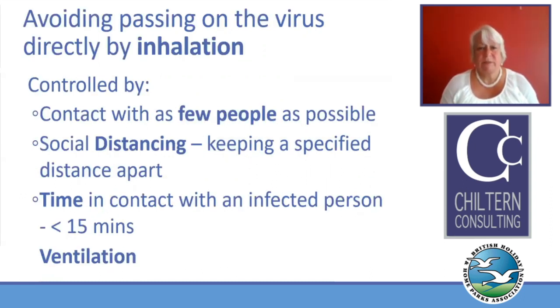To avoid passing on the virus by inhaling it, we can employ four main simple measures. So the controls we can have are contact with as few people as possible outside of your household. Social distancing has obviously been the main message from the government and is absolutely correct. So keeping a specified distance apart, at the moment that's 2 metres. There is a chance that that can change and is being looked at, but 2 metres apart is the recognised distance. But there is a caveat for that, which is where it's reasonable to provide that in a workplace, as government guidance says. And that's because of this third factor.